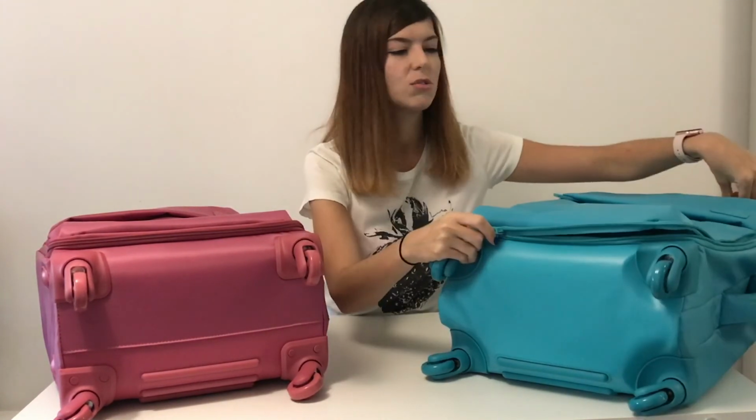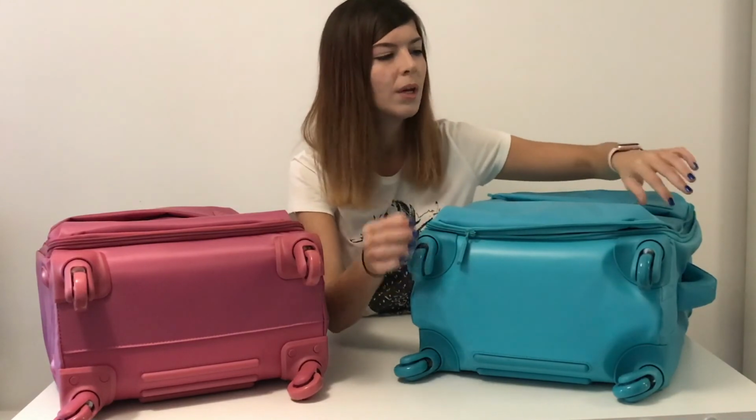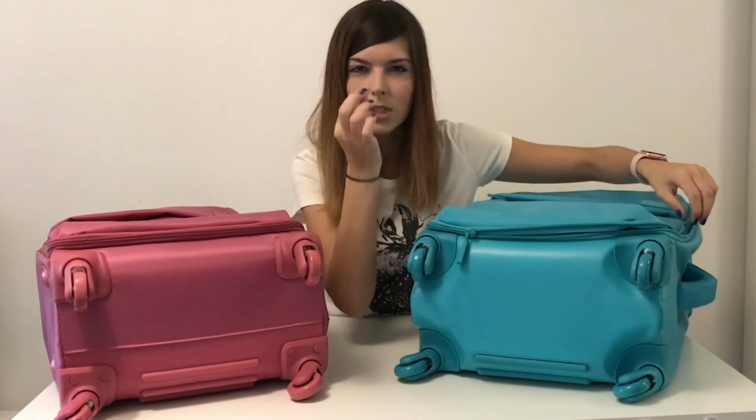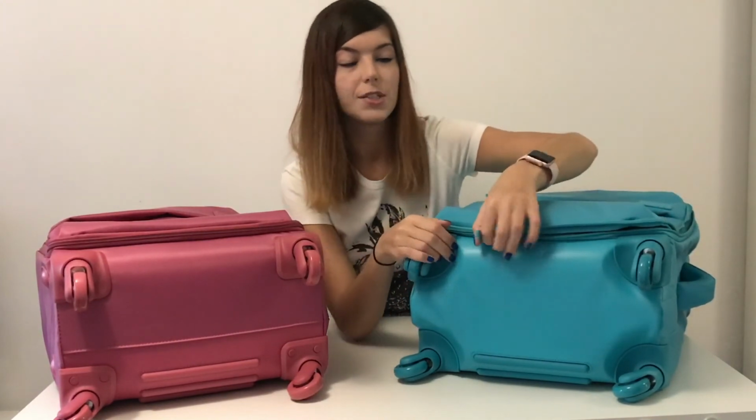So another cool thing is how smooth the zip is. I used to struggle a lot with my previous one and it was like that since the beginning, so it's not like it got ruined over time. It was just a minor detail that I should have been aware of from the beginning, and these ones are great to open and close.